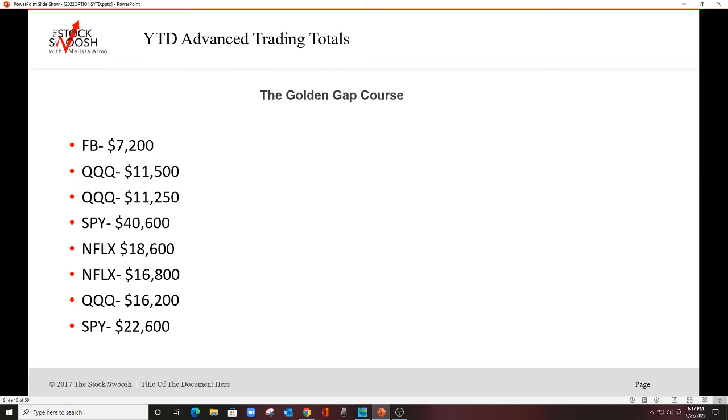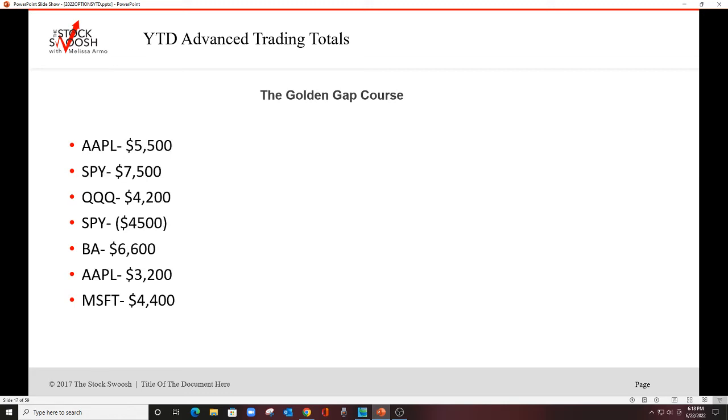The cost of these options has increased this year. They fluctuated up and down, but the market puts that we've been doing recently are definitely more expensive than earlier in the year. Netflix, 18,600, 16,800, Q, 16,200, SPY 22,600. Apple was a little one, 5,500, SPY, 7,500, Qs, 4,200, SPY was a loss.